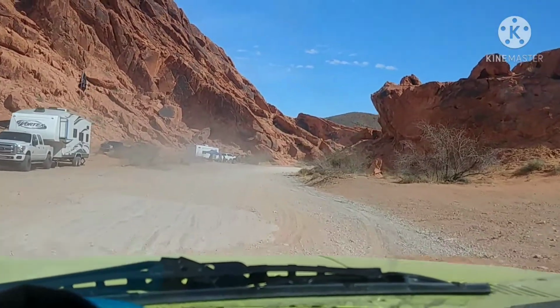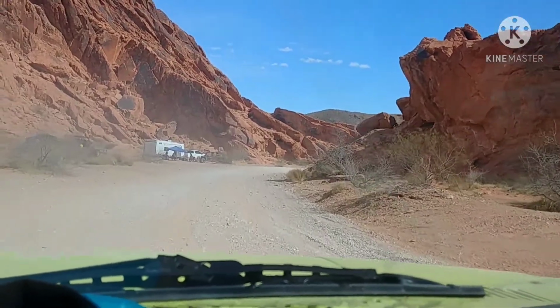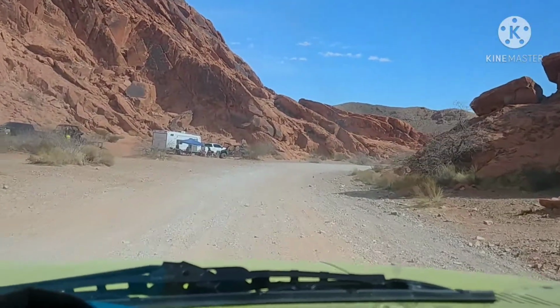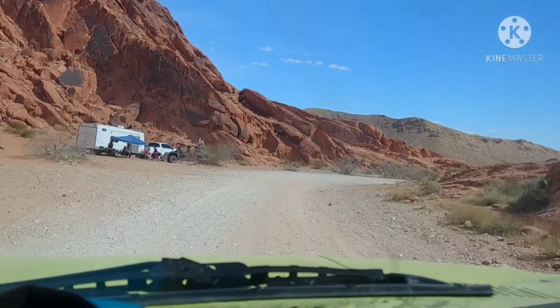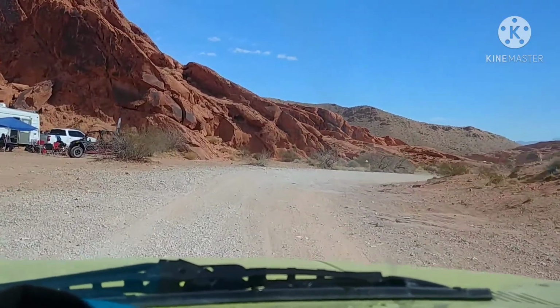Side-by-sides. This is a perfect place to go do that side-by-side action. We have to sleep here one night. So next time we come up here, we'll have to try a different spot.